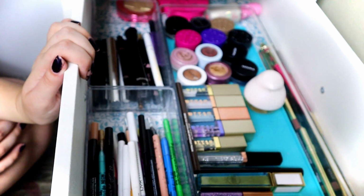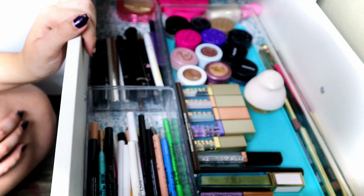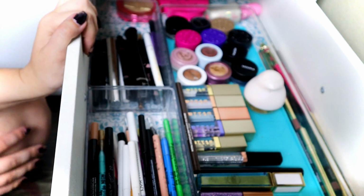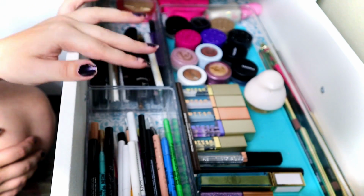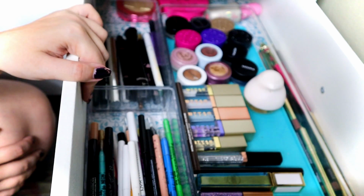So, yeah. That is it for the declutter, you guys. Thank you so much for watching. I hope you enjoyed it. I think we got rid of a lot of blushes and highlighters and stuff. We didn't really declutter that much out of this drawer, but the blushes and highlights and a couple foundations, a couple primers is really good.